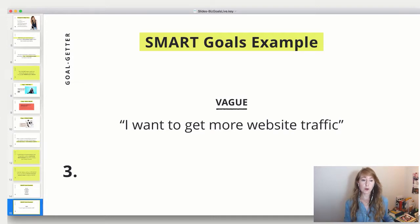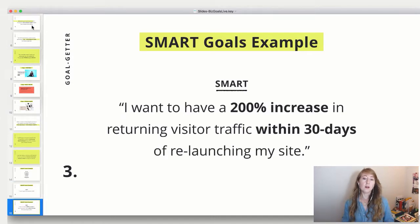So in the SMART framework, this could be, I want to have a 200% increase in returning visitor traffic within 30 days of relaunching my site. And this is a real result that I got for a previous client. So by using this SMART structure, we are already improving the specificity of our goals.